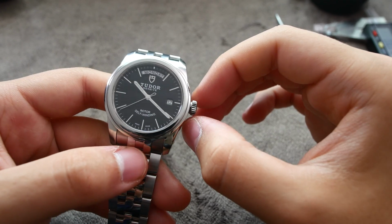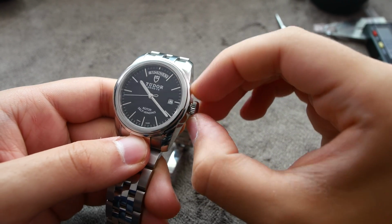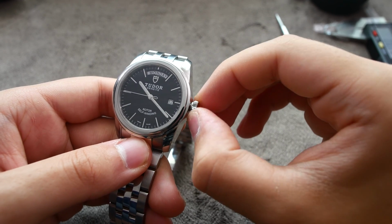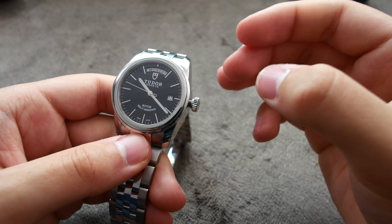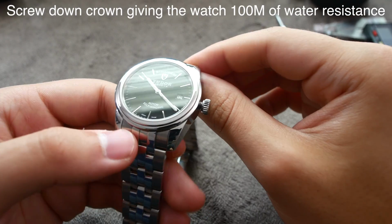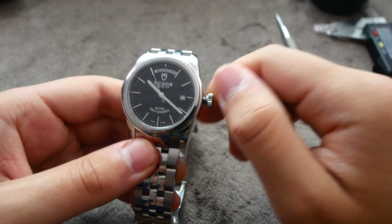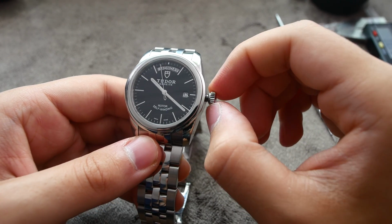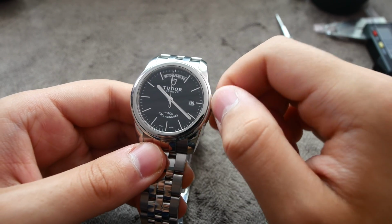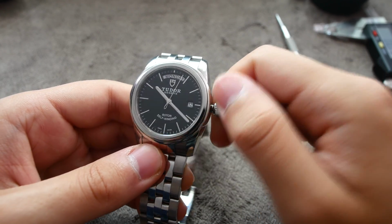In terms of the crown here, it's an unguarded crown, of course. It is a screw-down crown. It features a very, very nice action in terms of screwing and unscrewing the crown. It's fantastic. In terms of winding the watch, it's nothing too special, and that's because this watch is featuring an ETA movement, so it's not very smooth, but the winding works.